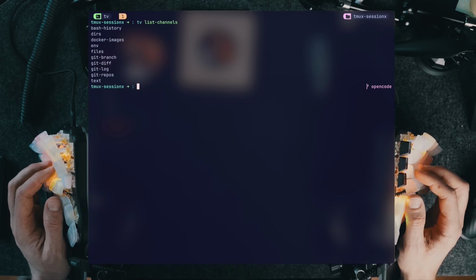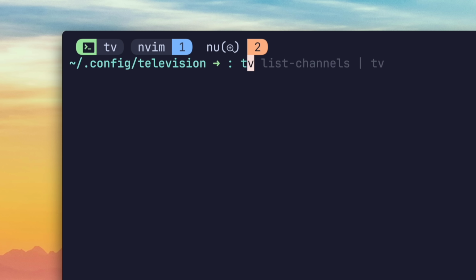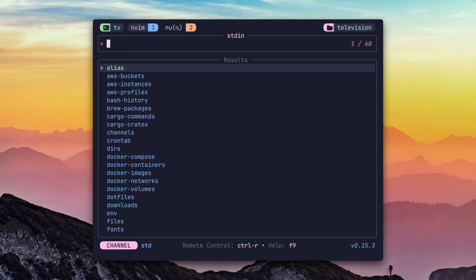Now, one would expect this list would go into TV instead of getting printed, which is a good place to show how things can just be piped to it as well. tv list-channels, pipe to TV, and there we go. But pick one and nothing. No, that's not a mistake.